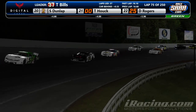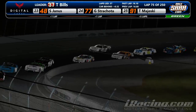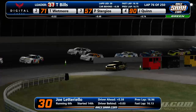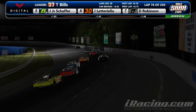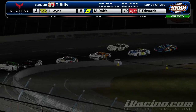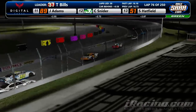Still side-by-side action back there with Letterillo and Robinson. They are battling hard, Letterillo tonight. Started 14th, and he's up to 7th, having worked his way up the field. How about that? Now he moves his way into 6th as he gets by Robinson. Ian Lane looking to the inside of Derek Robinson.